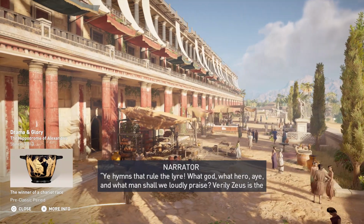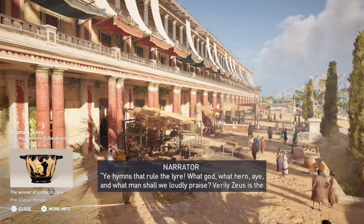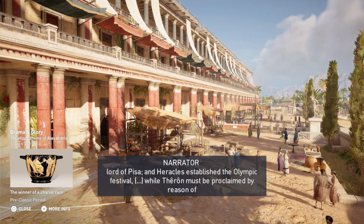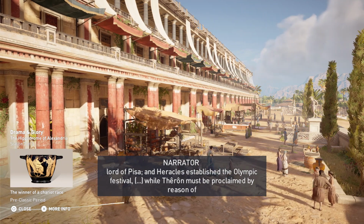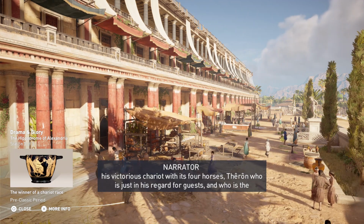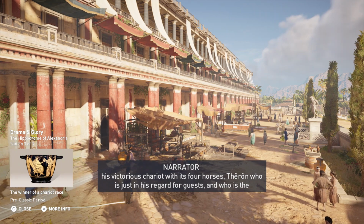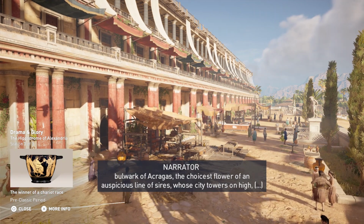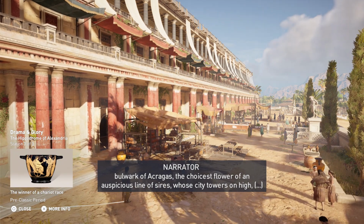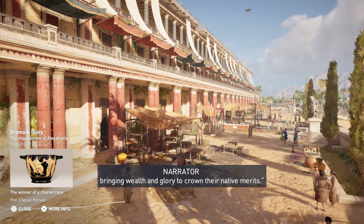Ye hymns that rule the lyre, what god, what hero, and what man shall we loudly praise? Verily Zeus is the lord of Pisa, and Heracles established the Olympic festival, while Theron must be proclaimed by reason of his victorious chariot with its four horses, Theron, who is just in his regard for guests, and who is the bulwark of Akragas, the choicest flower of an auspicious line of sires, whose city towers on high, bringing wealth and glory to crown their native merits.